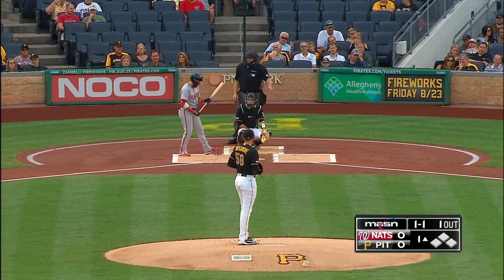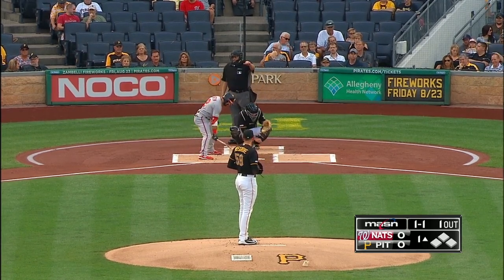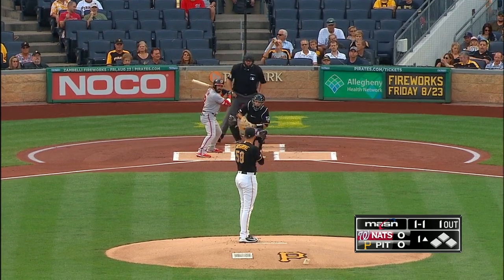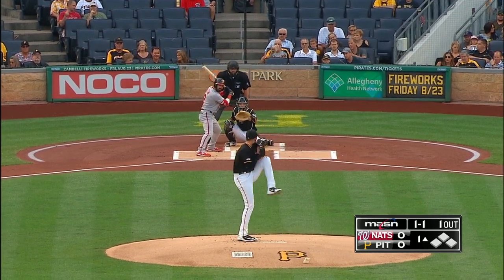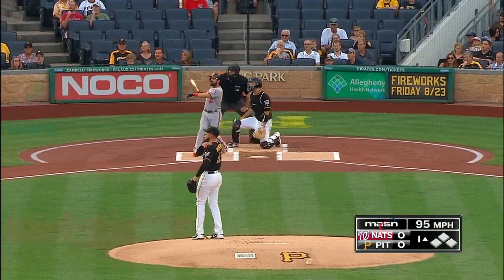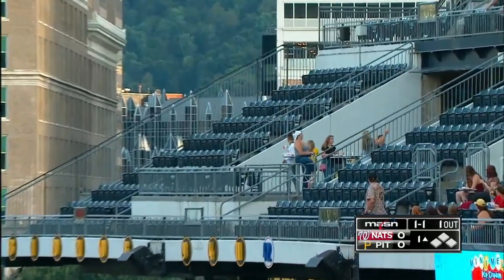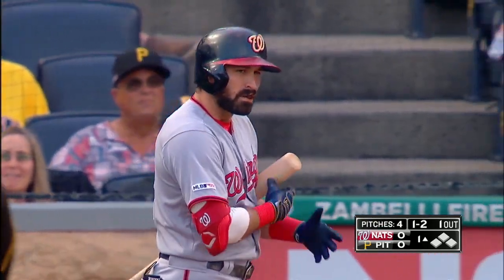Got to give the Pirates a lot of credit. They pitched the Nats very tough last night. After Chris Archer had to leave 1 inning into his outing, their bullpen shut down the Nats. And Adam Eaton heading for the river. Foul ball. Well out of here past the end of the upper deck.